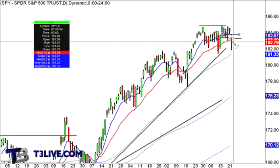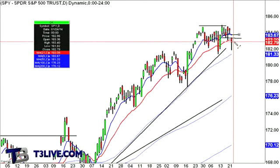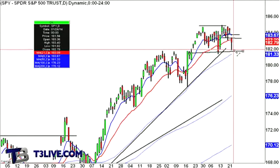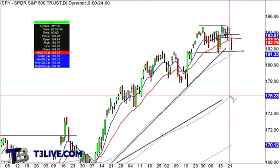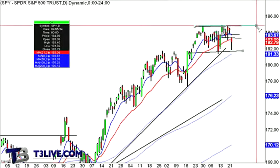The bears were able to control it. So really, 183.40. I guess it could tail into it and then come back down, which would be something different than what happened here. But either way, here's our new point of reference. The Spiders are still above the 50-day, well above this trend line here, the 100. So with that being said, you draw this into a bigger channel.